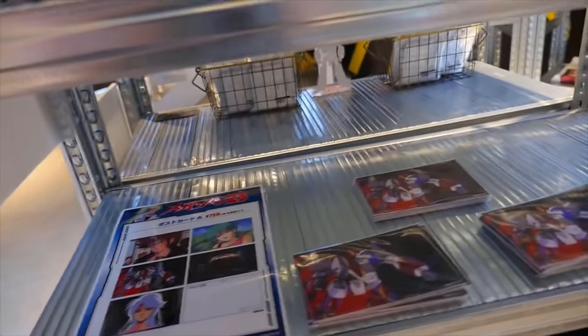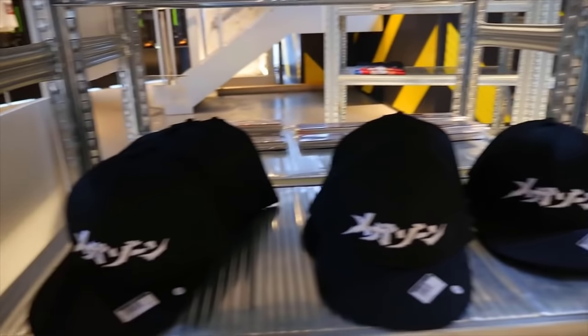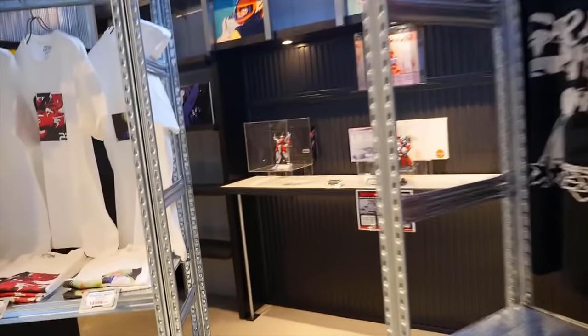We got postcards, which is very cool. And I think that's like a file folder thing. They still had a bunch of hats left, so that's nice. So some very cool stuff. You know, t-shirts, hats, little acrylic things, and other stuff.